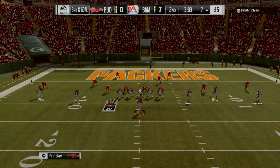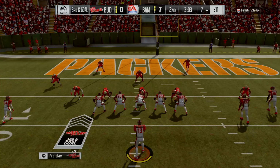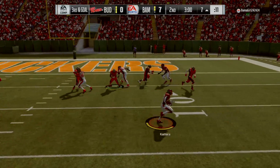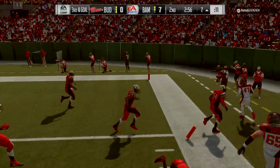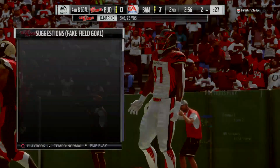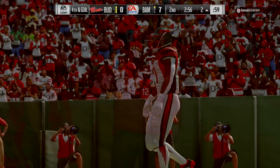Lucky 56. Third and goal, Marino. He's going to leave this for his running back. It's complete. And fights through one man. And he takes this down to about the 2 before going out of bounds. A gain of 5, but not enough. Leads to a 4th and goal.